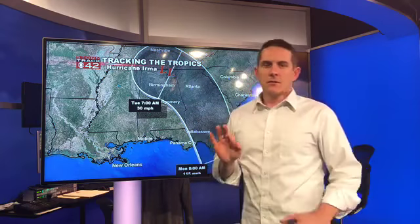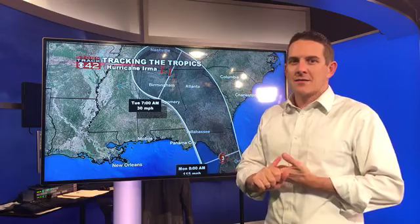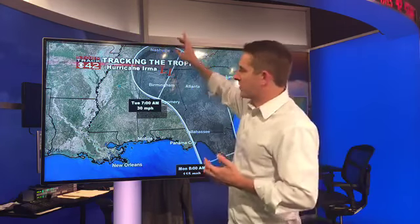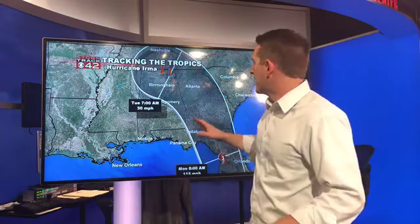The bigger takeaway here is that it's still going to be a structure that is going to produce a lot of rainfall and a lot of wind. That's for folks in central Alabama. And then it kind of moves to the north and peters out. By Wednesday, we won't have to worry about it. It won't be a big deal at all.